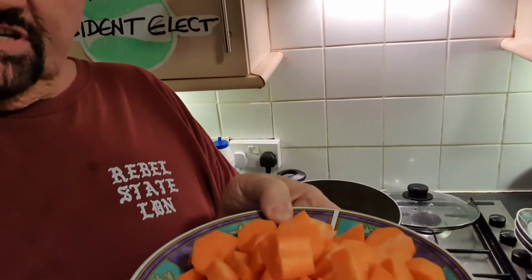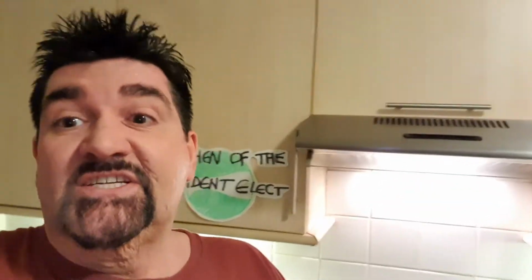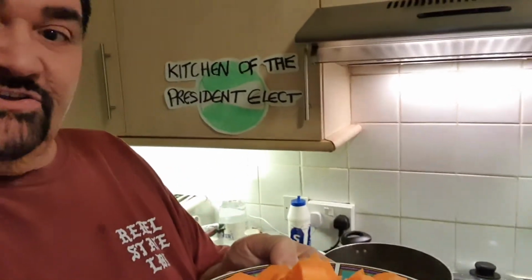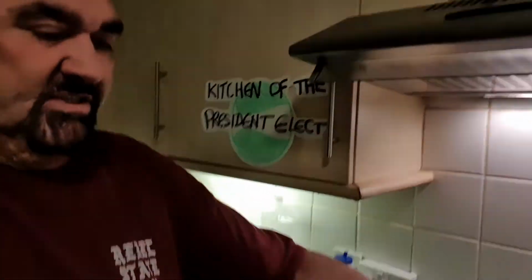And again, carrots. And as you see, what I've done is I've chopped the carrots in half before chopping them up. Excuse me. Oh, that's that wine. So anyway, they're smaller than normal, which is good. So they're smaller pieces. You can see that. That goes into the pot. Pretty easy so far, really, isn't it?